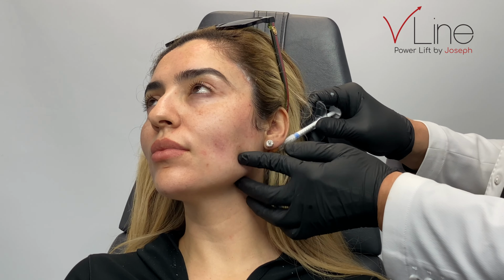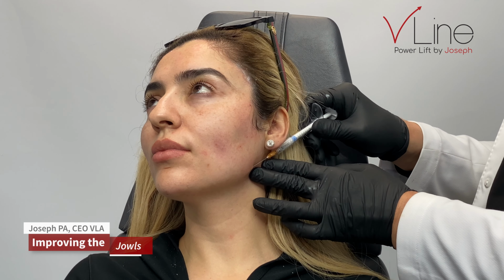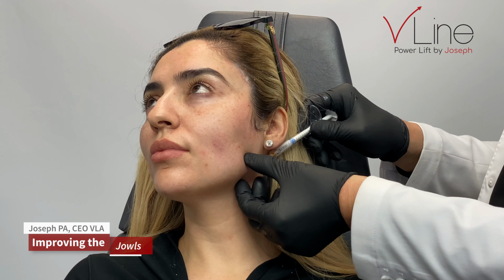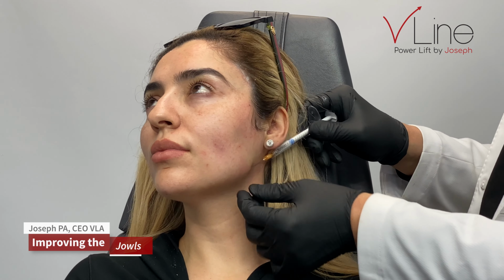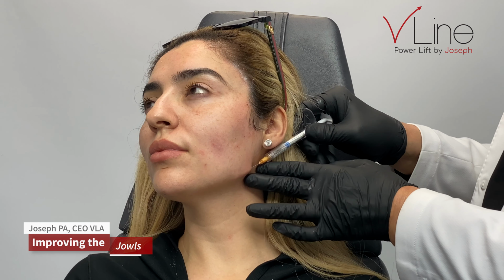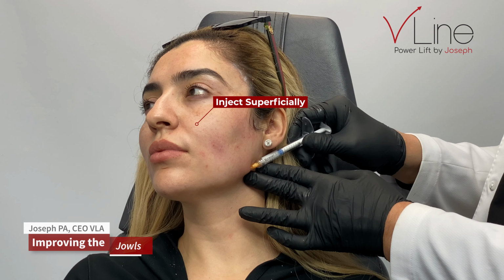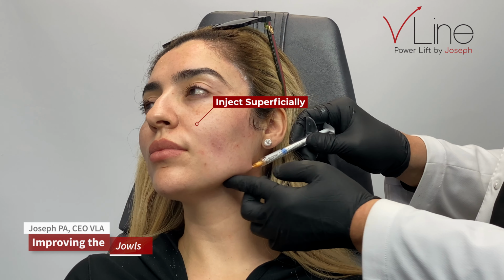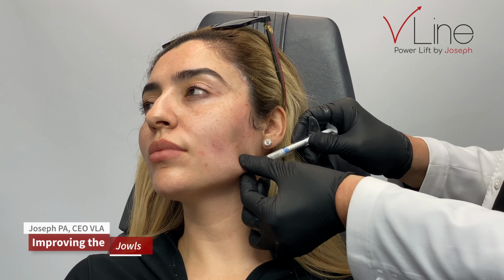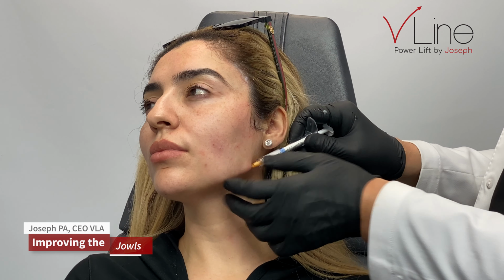We're contouring the jawline, and we're using a 25 gauge cannula. I pull the skin back. The key here is to stay as close to the mandibular border as possible. And the filler we're using is called Radiesse, which has the highest G prime in the market. And this is a superficial injection. At the gonial angle right there, the artery goes up. I'm on top of the artery and I'm perpendicular to it.